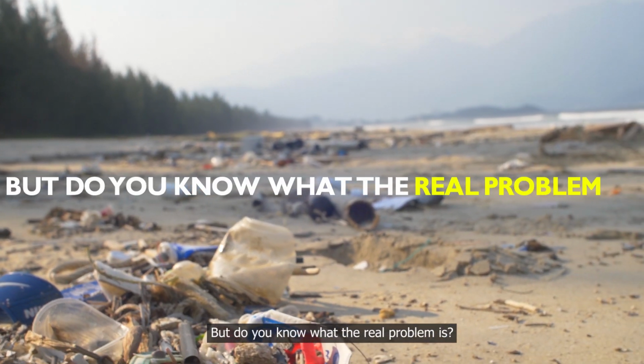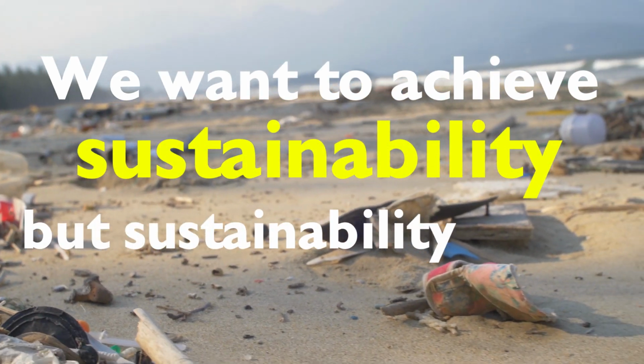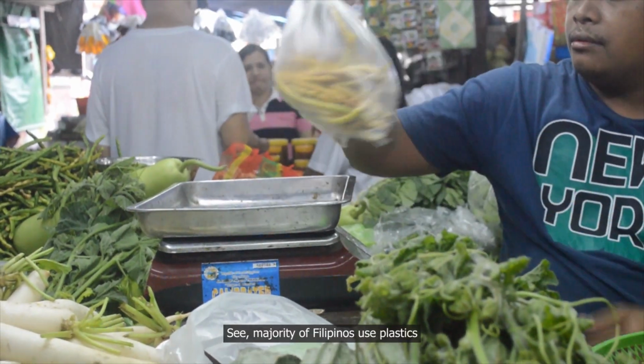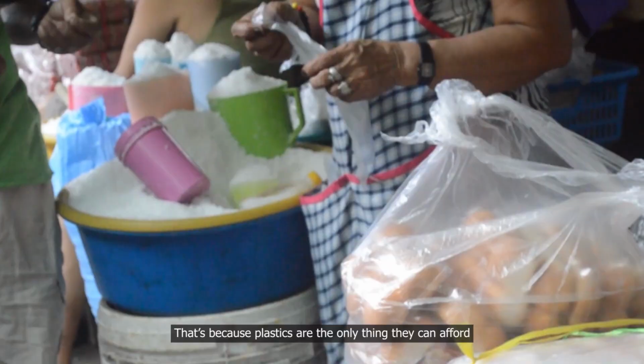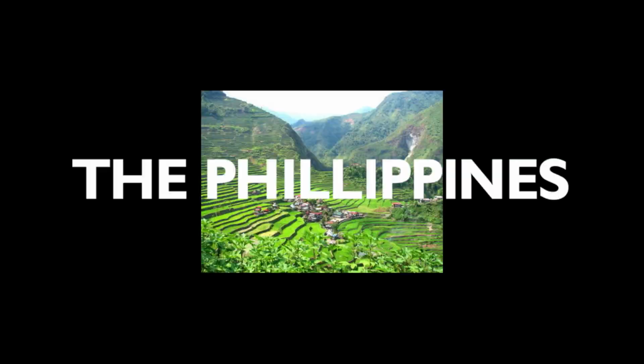But do you know what the real problem is? We want to achieve sustainability. But sustainability comes at a cost. See, majority of Filipinos use plastics. That's because plastics are the only thing they can afford. Filipinos are poor, but the bright side is, the poor Filipinos live in an agriculturally rich country, the Philippines.